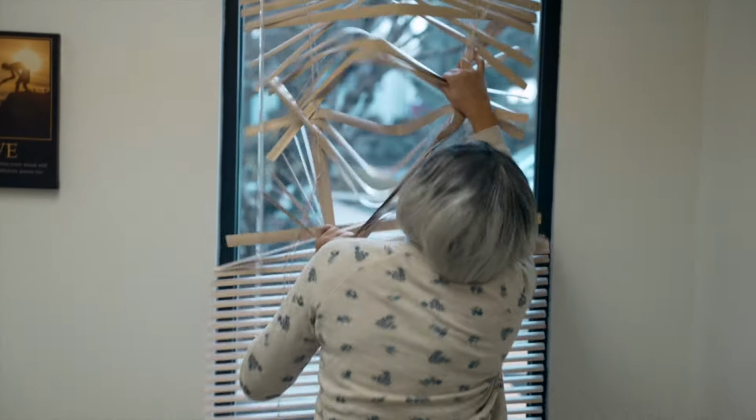Ooh! Ooh! The window! Hey, that window doesn't open!